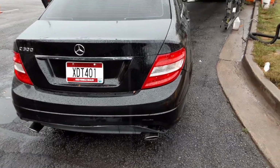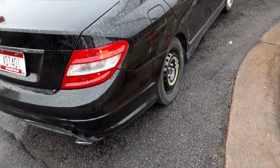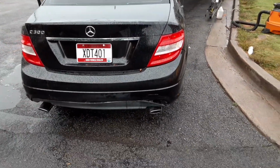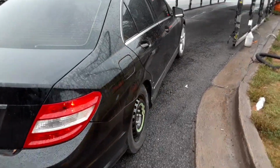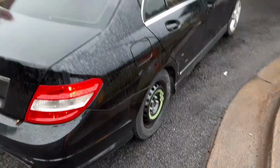Well, when I get this car back up to where I gotta go, we'll have a shop look at that. The rear diffuser, that thing, it just won't go into place right. It's like they bent it up, so I might have to get a new rear diffuser. But that's about it. Besides that, the car's in decent condition. Stay tuned.